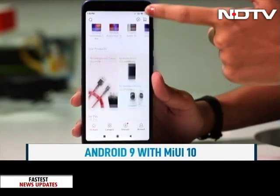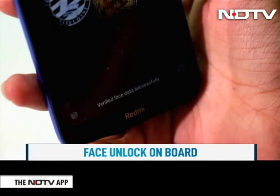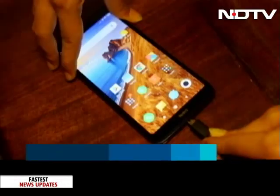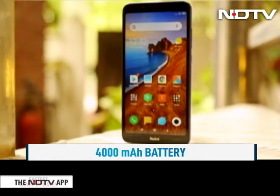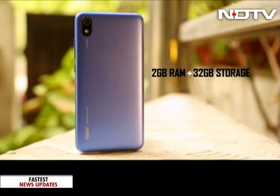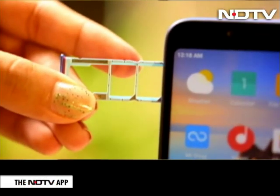There's no app drawer and it comes with some preloaded apps. There is AI Face Unlock in this phone, which is surprising as there is no fingerprint scanner here. Xiaomi Redmi 7A is loaded with 4000 mAh of battery, which lasted an entire day after a complete charge. The 7A is priced at 5,999 for the 2 GB RAM plus 16 GB storage variant. There is also a 2 GB RAM plus 32 GB storage configuration, which is priced at 6,199. It is a dual SIM phone with 256 GB expandable memory with micro SD card.